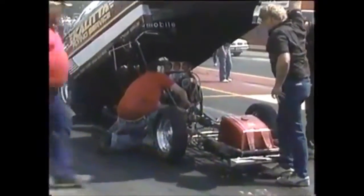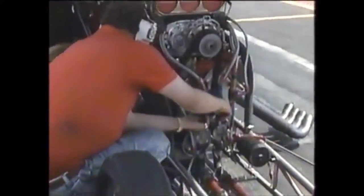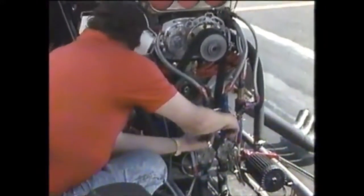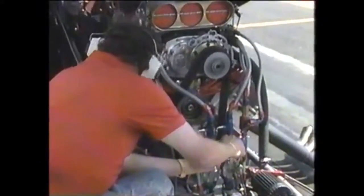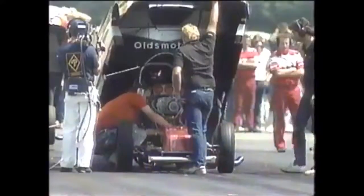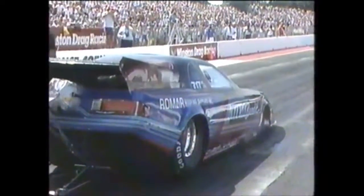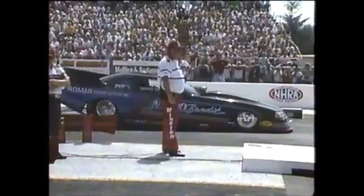The body comes up on Coletta's car as Connie works on the fuel distribution system. It doesn't appear to be any problem. Connie looks first at Scott, then back at the starting line, and now apparently gets the word that it's time to race. He throws a couple of valves, the body comes down, and Scott Coletta will come to the starting line against the car owned by Jerry Hammond and driven by Brad Tuttle.